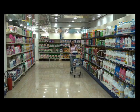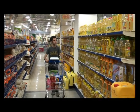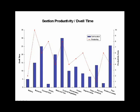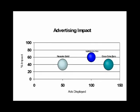The Frontier Shopping Cart gathers valuable information from shoppers. This information provides key statistics on your shoppers' spending and buying habits, their lifestyle, and the amount of time they spend in store.